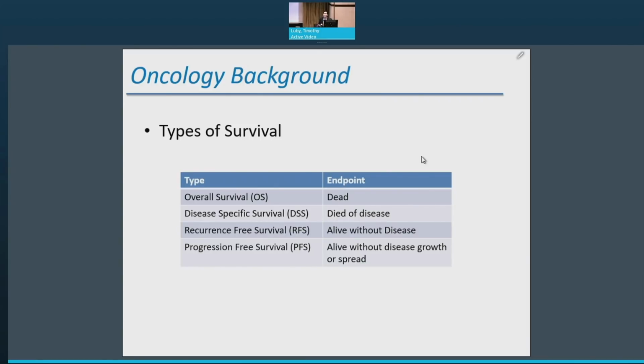In terms of survival, when we're talking about these studies, there are different types of survival and outcomes that we measure. So I made a table here so you can see what the different survivals are and what the endpoint that they're typically measuring is. Overall survival is easy. That's basically whether or not you're alive or dead at the end of the study. Disease-specific survival is really how the cancer is affecting you, so whether or not you died of that disease. If you do a trial on melanoma and a lot of your patients are in their 80s or 90s, you really want to know whether they're alive or died from their melanoma, or whether they died from a heart attack or something else.